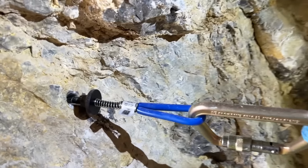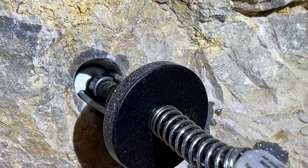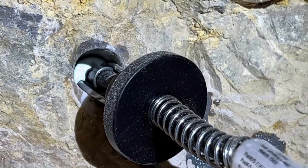Now, the first test we're going to do in this mine is straight out, because I want to do best case scenario. And then if we are getting great results, we'll put it in this way and pull it in shear. Looking like it's holding. There's the plunger. So we're gonna see if we can remove this. We're gonna back the pressure off.